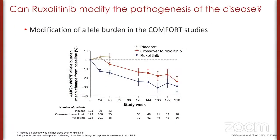They also studied the modification of allele burden in the COMFORT study cohorts. They saw that patients on ruxolitinib have a lower JAK2 allele burden than the patients in the placebo group or the crossover group. Next slide.